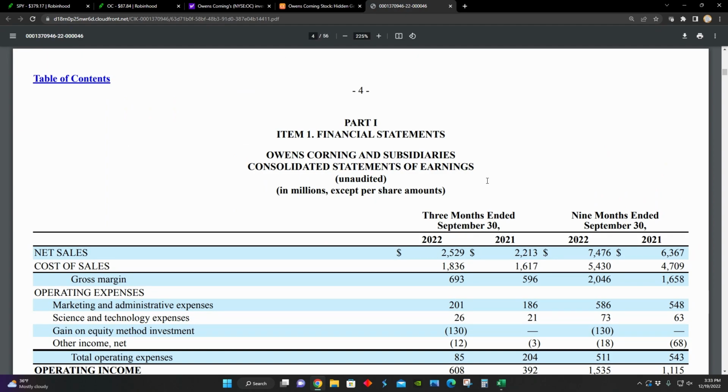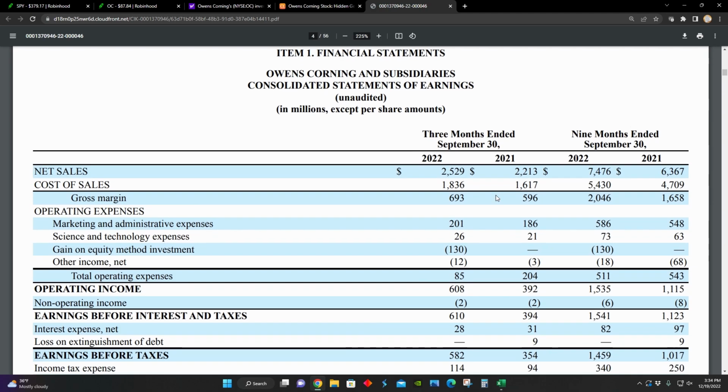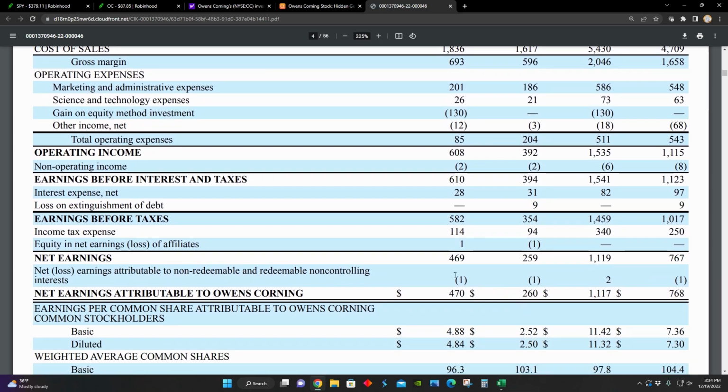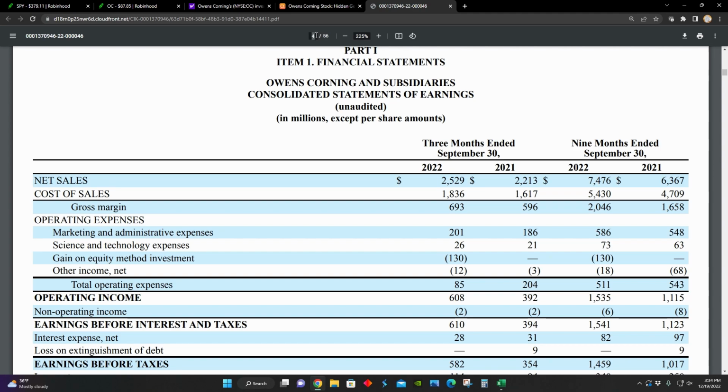And so right here we can see this is their income statement comparing their results for the third quarter of 2022 to 2021. And during that time period, net sales are up from $2.2 billion to $2.5 billion. So that's an increase of around 14% year over year. And we can also see their net earnings attributable to Owens Corning come out to be around $260 million in 2021 and then $470 million in 2022 for the third quarter. So that's an increase of around 80% for their bottom line net income. So not too shabby of earnings growth for Owens Corning here.